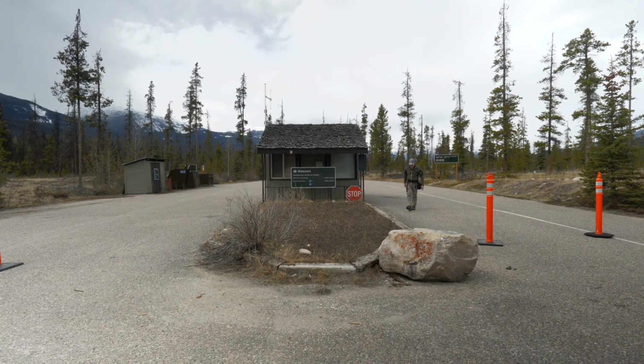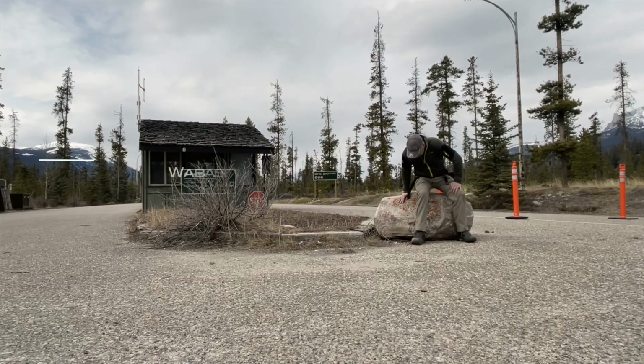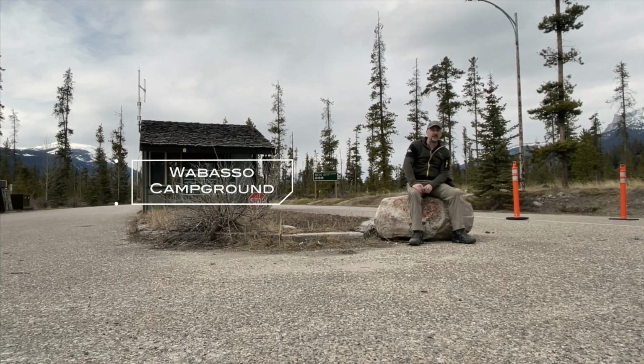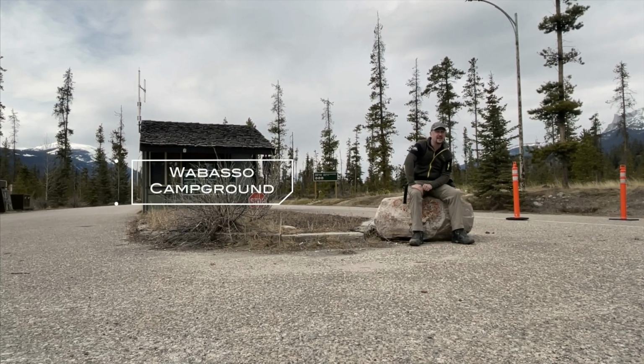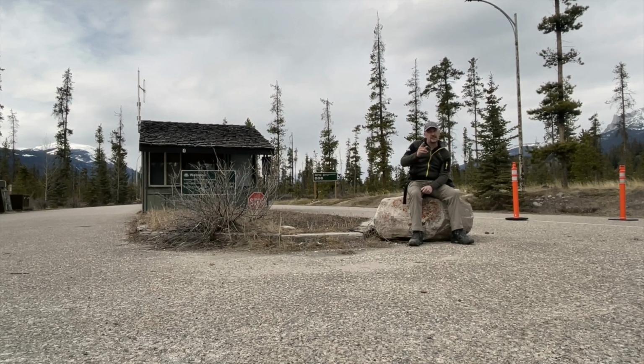Well, today we are in Jasper National Park, showing you guys another campground you guys can explore. And this one, it's called the Wabasso Campground. As you can see by the sign behind me here, these guys are going to be opening in a couple of days, and I came to show you guys everything you need to know.